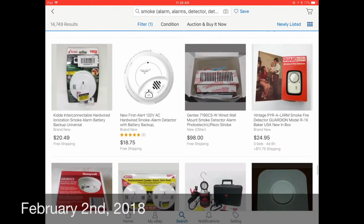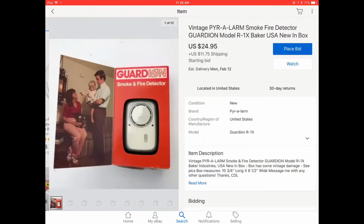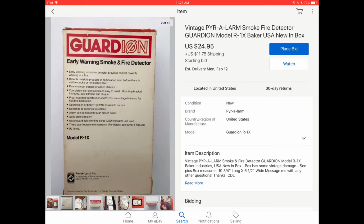So we go to the second. Right away there is the Guardian. It's the R1X, which is different because I have the FRU1L. Notice that cool picture there. See it closer next. Once I finally decide to scroll here, here's the side. Right there, early warning ionization detector provides the earliest possible warning of a fire. That's a lie and we all know it.